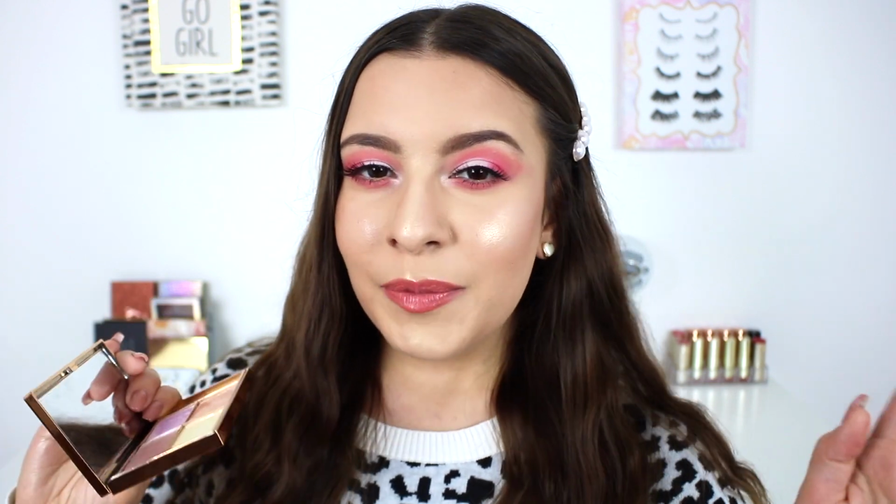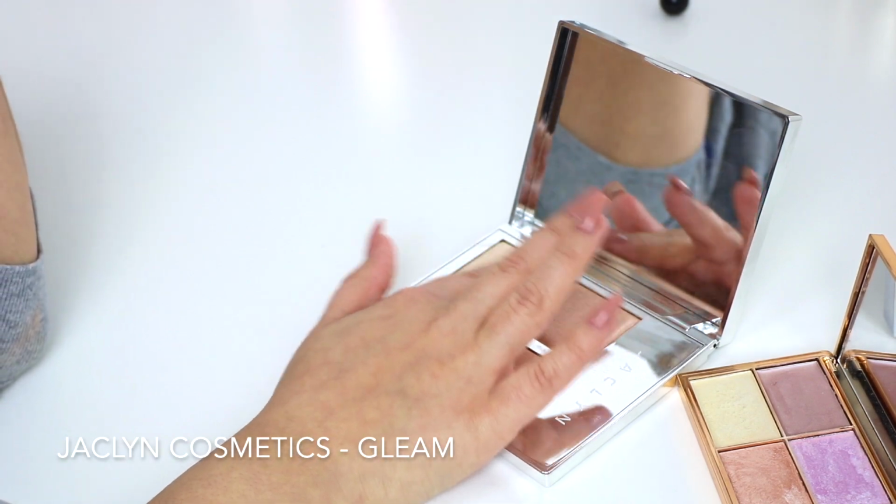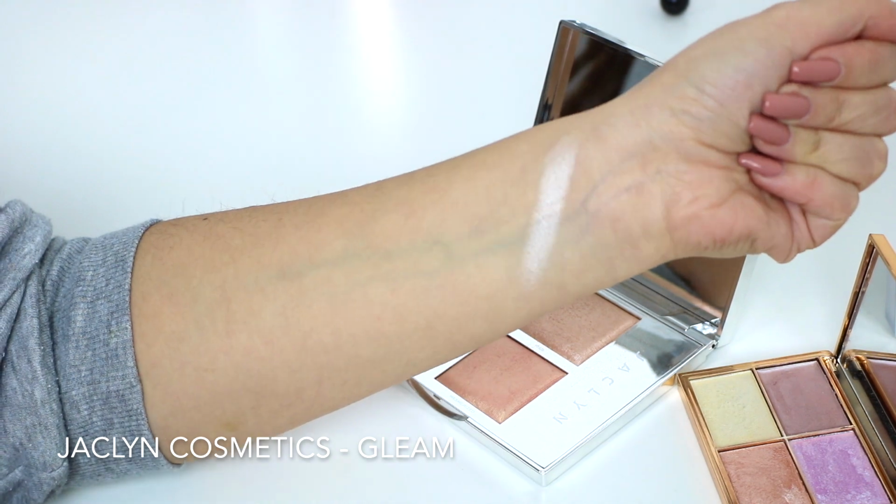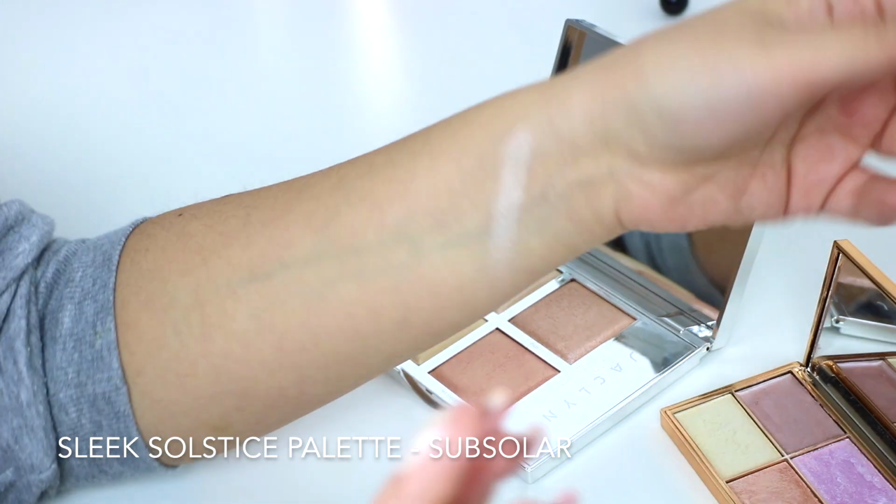This is such a classic, such a throwback here on YouTube. And I believe Sleek is available now in the US. I know for a while it was only available in UK drugstores, but I believe it is available now in the US. This is a really great highlighter palette. I believe this retails between $12 and $14 US for the 4 highlighter shades. I could be wrong, but I will definitely have it linked down below. And the shade that is a dupe for Gleam is this bottom shade right here. I believe this is the shade Subsolar. I could be wrong, but it's this really pretty light icy shade down here.